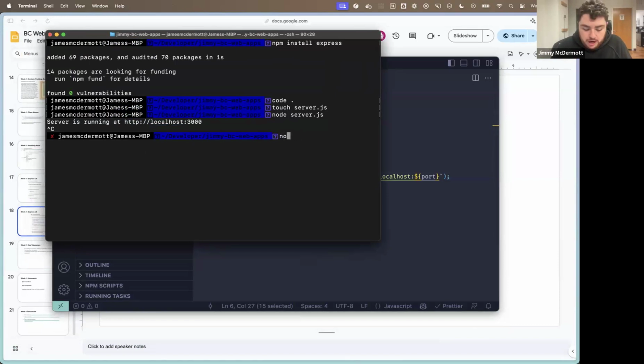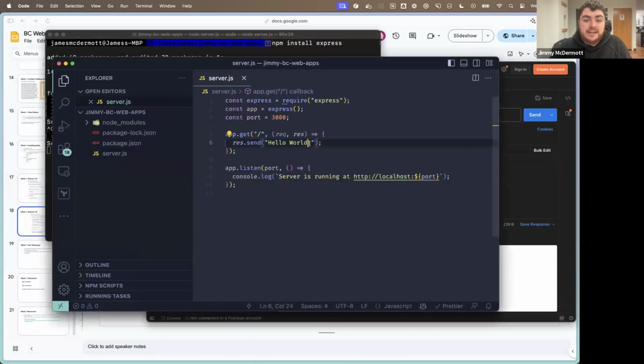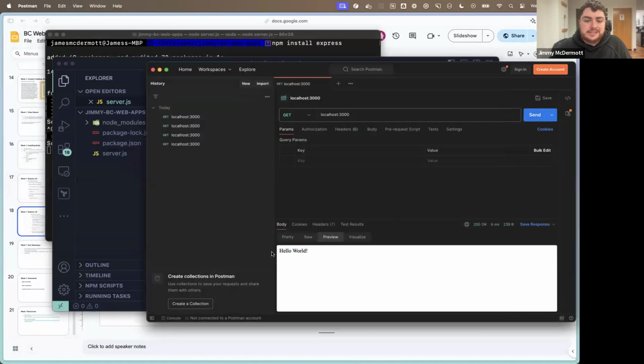Okay, so then we'll rerun node server.js. And if I go back to Postman and run this again, now I get hello world, right? Just to illustrate really quickly, if I did change this and hit save without restarting, see, it still says hello world, right? So you've got to quit the server, restart it. There are some frameworks that will inject this automatically, but Express by itself is not one of them.